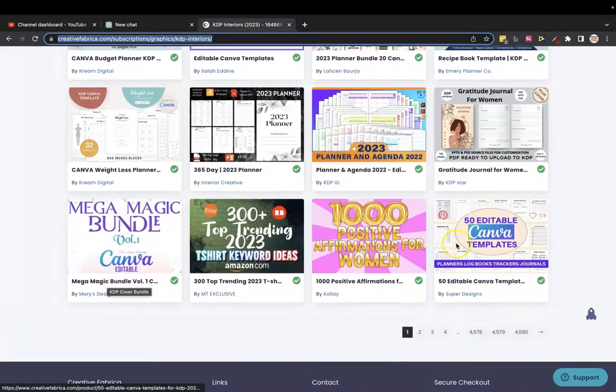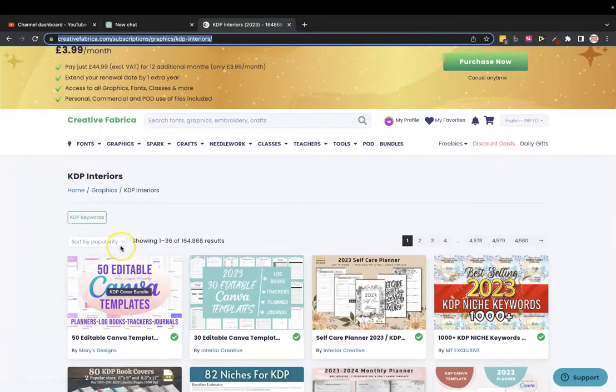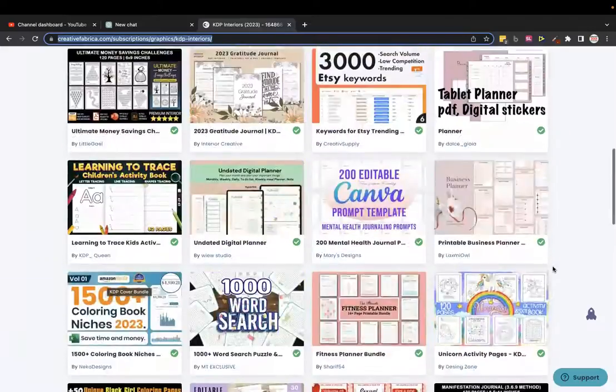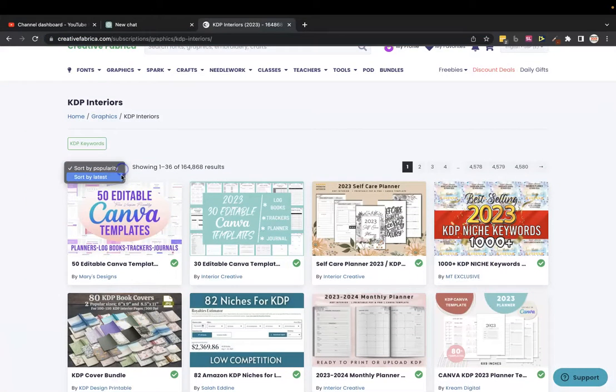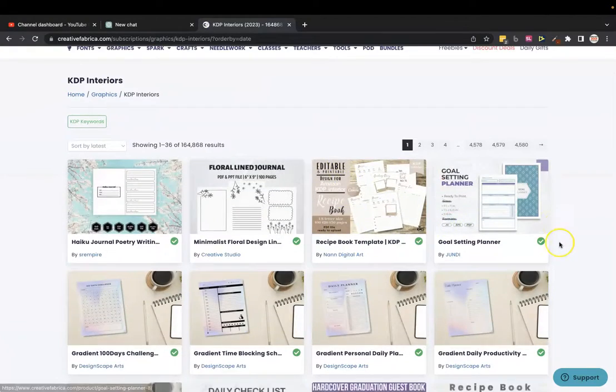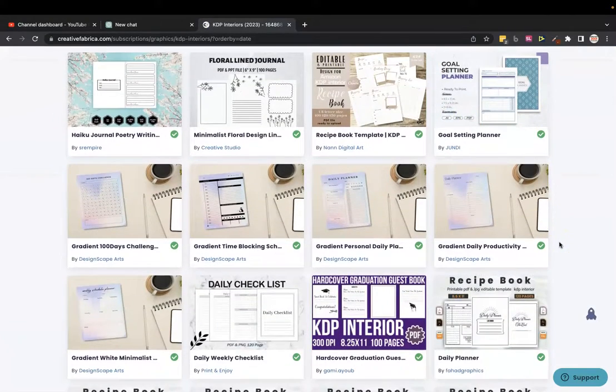That's a great one. And if you can see this, we're currently sorted by popularity. So this may not be the best thing, because these are the most commonly downloaded ones. One thing we might actually want to do instead is filter by the latest. Now you can do either of these approaches and both will work fine. But doing this, you may find some more untapped ones, some more new ones.